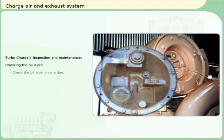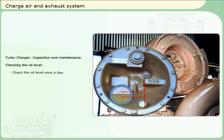Check the oil level once a day. The oil level should be inside the red circle while at standstill. If the colour of the lube oil is turned significantly darker than it was the day before, there is a possibility of seriously damaging the turbocharger. Increased foaming in the oil gauge glass is an indication that the oil should be changed. Remember, both bearings have their own oil reservoir.